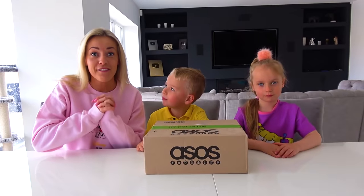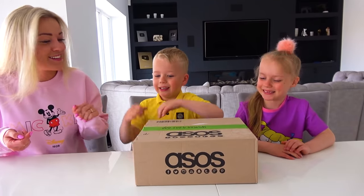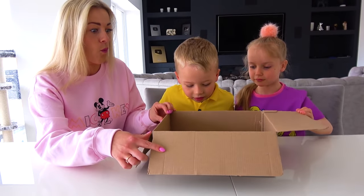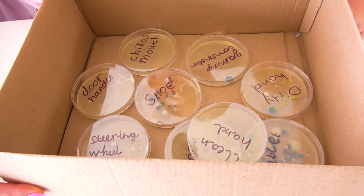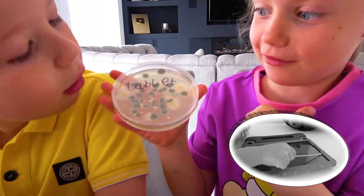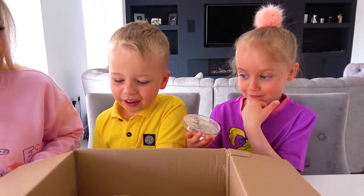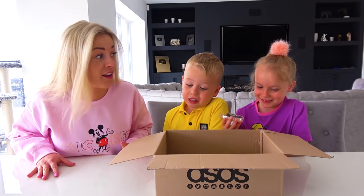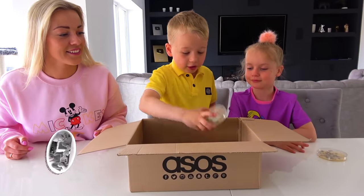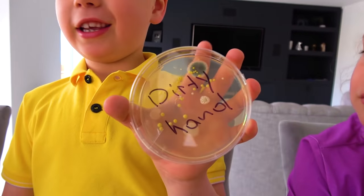So guys, it's been 5 days and we are ready to see how the bacteria have grown. Let's open it. Okay, carefully. Wow. Oh my goodness. What is that? Is that a tablet? Yeah. There's a lot of bacteria there. It's really dirty. Remember to wash your hands after using your tablet.